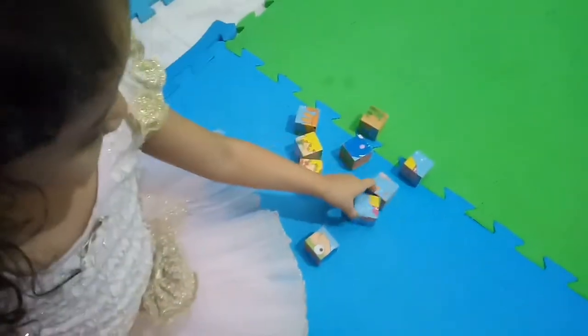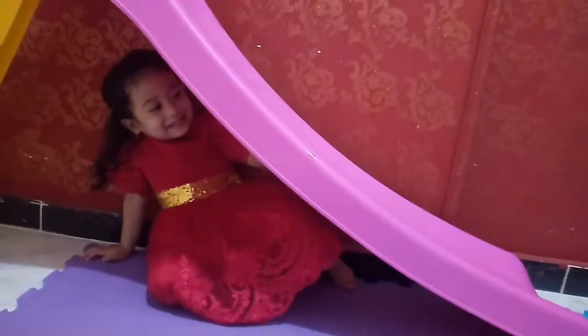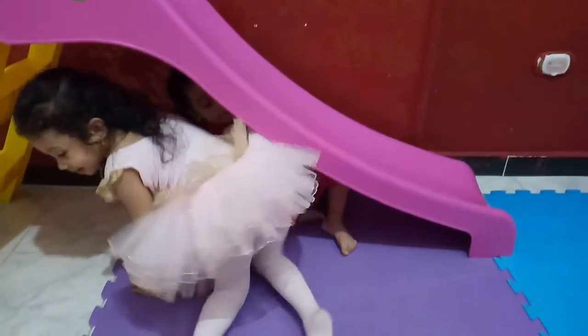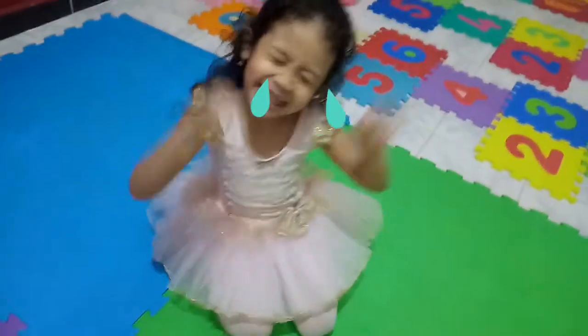You're so happy? Oh, Yara is so happy because she's wearing her dress. Where is she? Ta-da! I found you! You're hiding? Oh! Hey, ballerina! Go make your fish! There you go. Okay, come make your fish now.